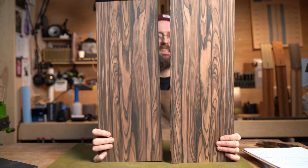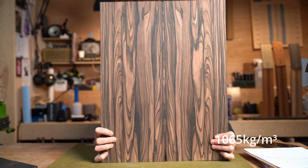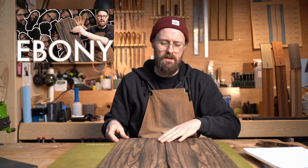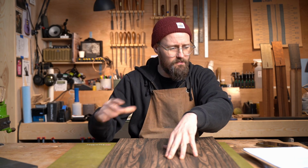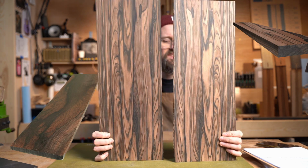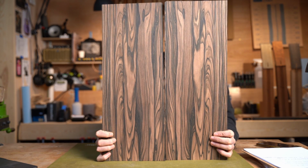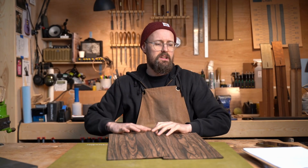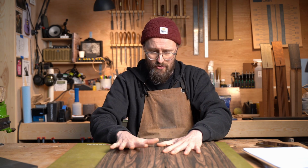So this has a density of 1,065 kilograms per cubic meter, so it's more dense than Diospyros crassiflora or Gaboon ebony, the kind of ebony that you get from places like Cameroon. The Janka hardness is 3,000 pounds force, so it is harder than something like Brazilian rosewood, but softer than something like Macassar ebony. It is listed as critically endangered. It's not on the CITES appendix. So these pieces are very rare and very, very precious indeed. So I feel very grateful and fortunate that I've been able to get some of this Mun Ebony.